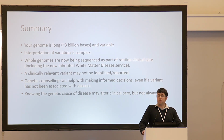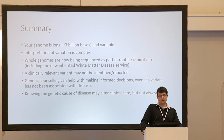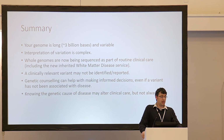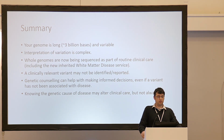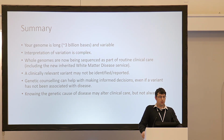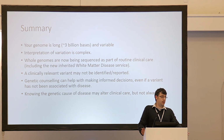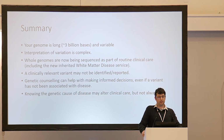So, in summary, that was a very brief introduction to genetics. Your genome is long, about 3 billion bases, and long in terms of it could go to the sun and back 61 times. The interpretation of variation is complex, and this is a huge stumbling block in modern genetics. It's the same for every disorder, for every gene. Whole genomes are now being sequenced as part of routine clinical care, and this is included in the Inherited White Matter Disease Service that's just been established in the UK.